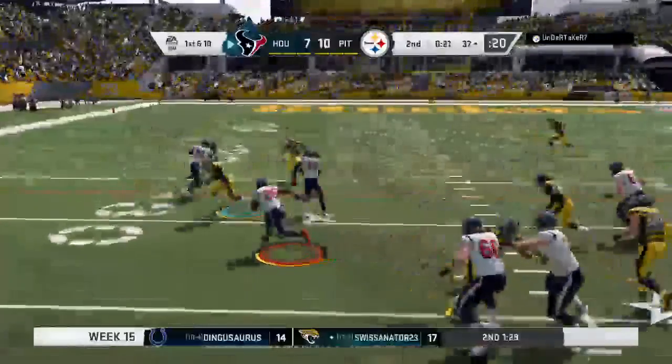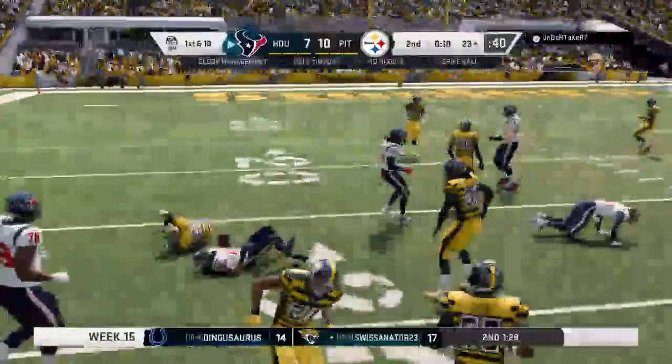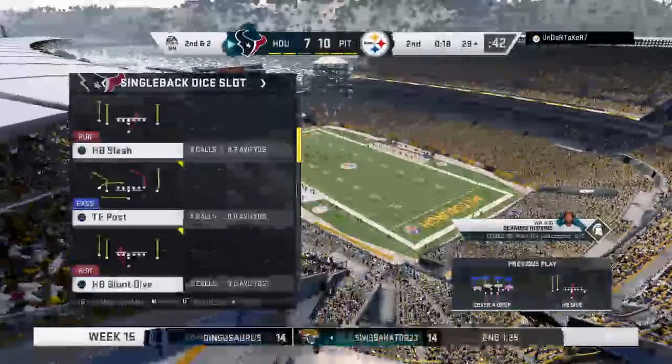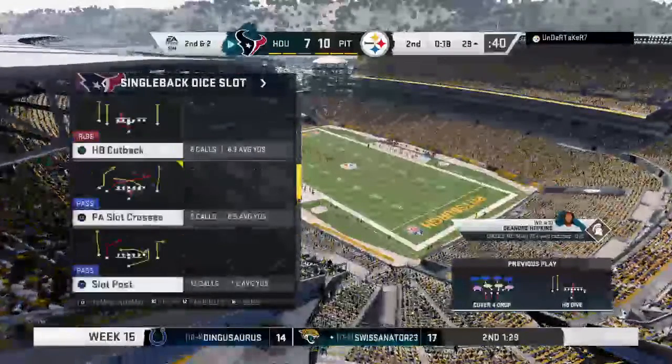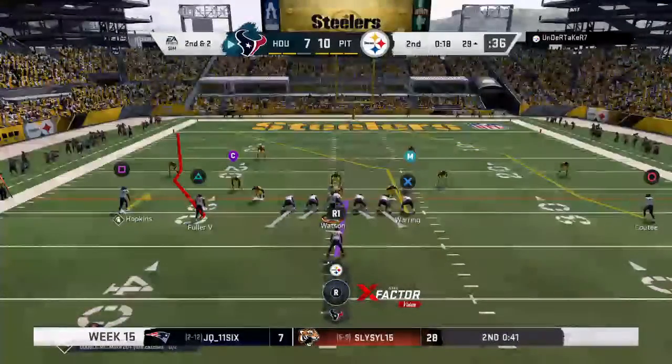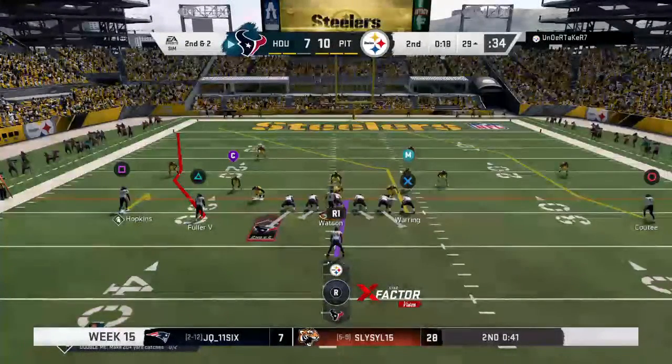They'll run on first down. Miller. This will be stopped about 2 yards shy of the marker. 8-yard gain, 2nd and 2. Now the Texans will burn the first of their timeouts, as the clock will stop with 18 seconds to go in the first half.